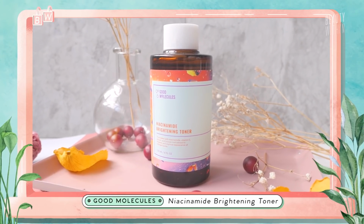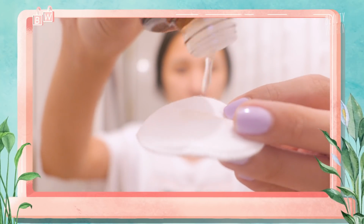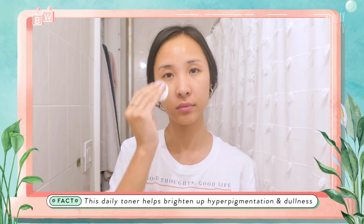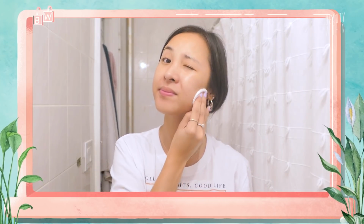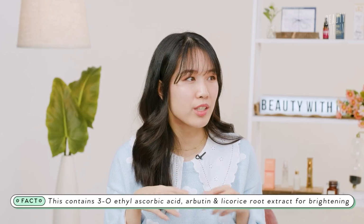So since Sunday Riley is more up there in terms of ka-ching, you can still find licorice root in really affordable products like Good Molecules. They have the Niacinamide Daily Toner, which we absolutely loved when we first tried it because it was under $20 for a pretty sizable bottle. And this one is designed for hyperpigmentation to help subtly brighten up and even out the skin tone because it contains niacinamide. It also contains arbutin as well as 3-O-ethyl ascorbic acid and also the licorice root. So all of them were very subtly brightening ingredients. I feel like this is a milder version of the Paula's Choice 10% because you have similar ingredients that are all there to do the same thing.